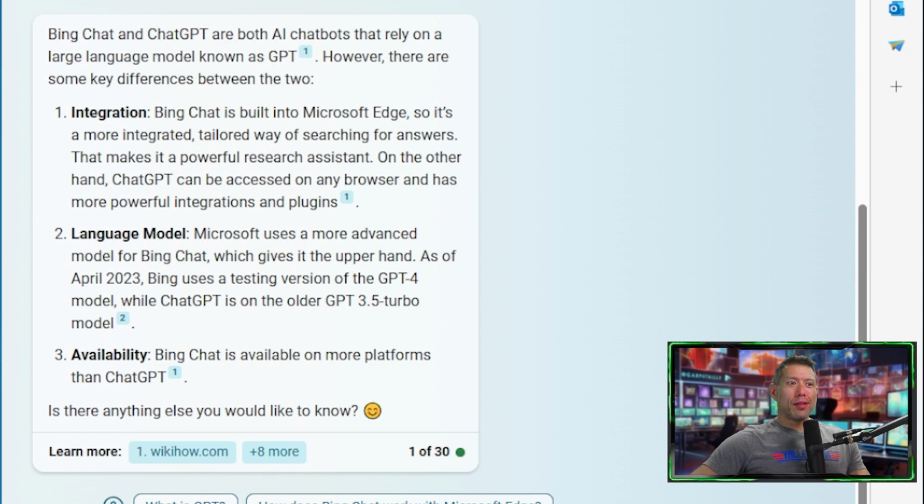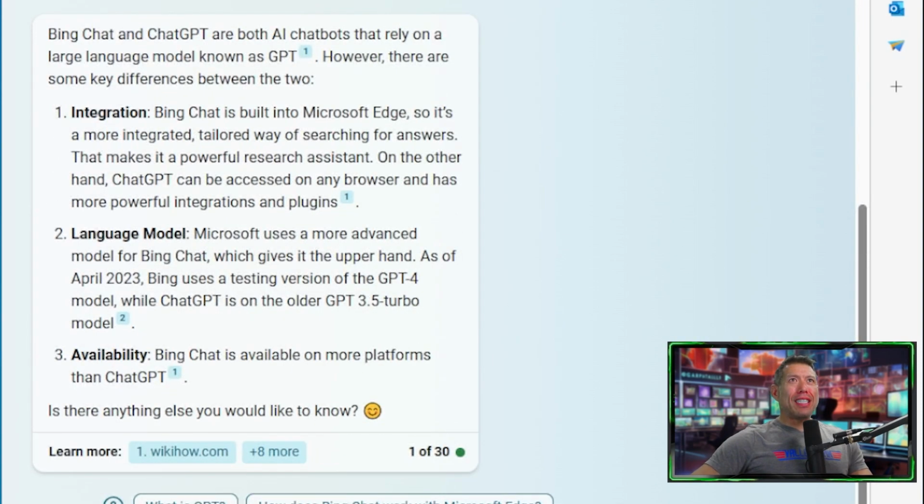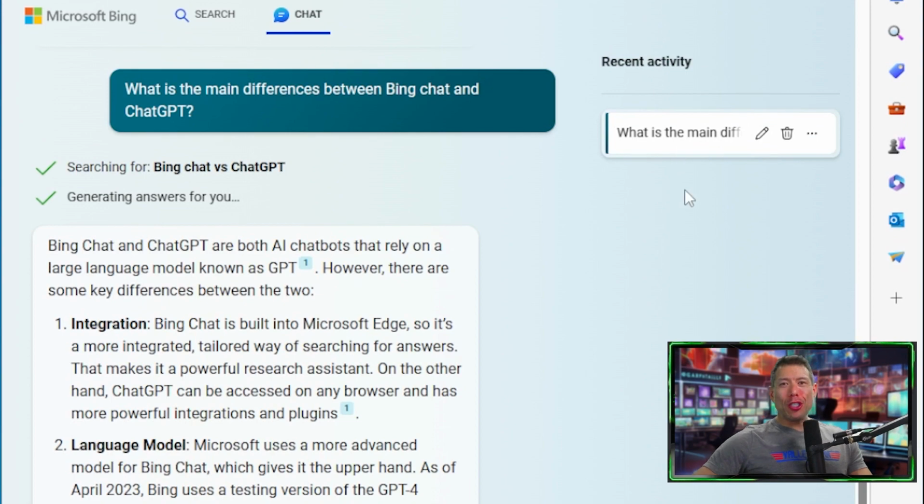Availability. Bing Chat is available on more platforms than ChatGPT. And that is how to do it. Pretty awesome. We get Bing answering our questions for us, something that ChatGPT can't do. You could do this with a variety of different things. And as you can see, it records our history here, just like ChatGPT has a history of your conversations.